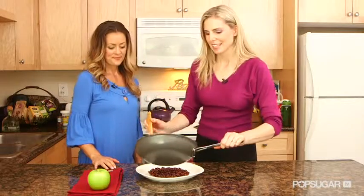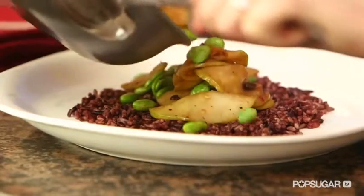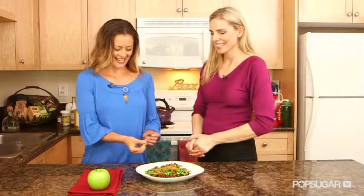So now we're ready to put it over our cooked black rice. That looks delicious. It's just a different twist. So I'm just going to give it a try here. Oh, I'm excited. Dig in.